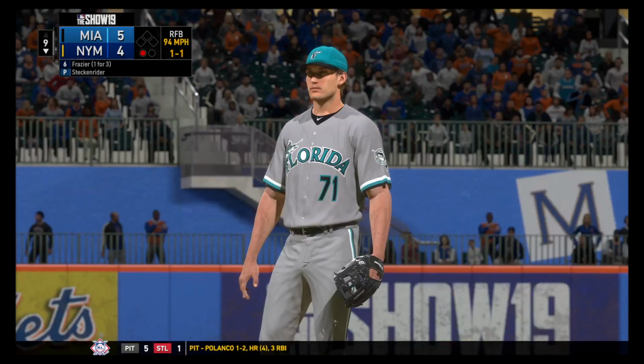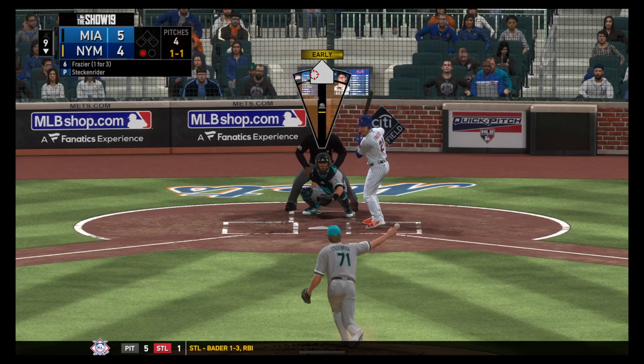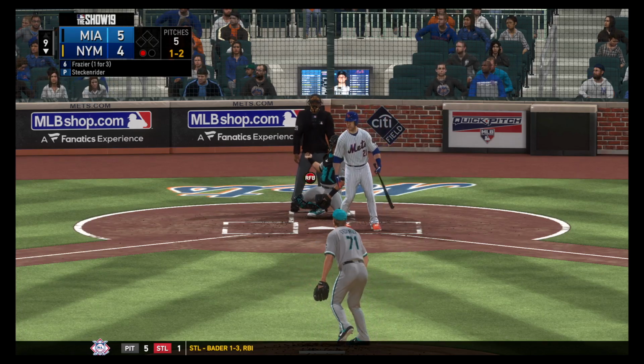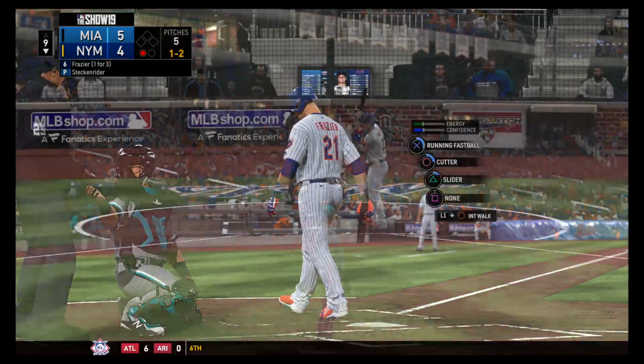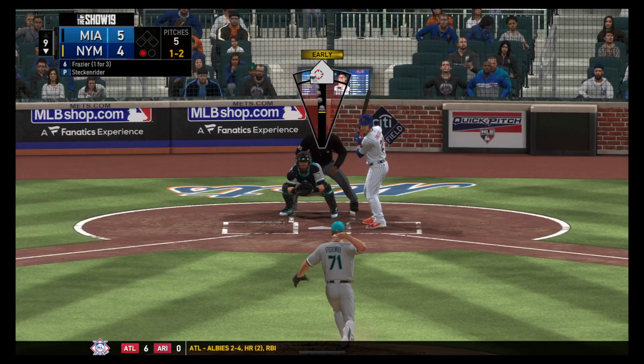A good tailing fastball for a strike. 1-1. 1 ball, 1 strike. Good pitch right there from the reliever. Tough for hitters to do much with pitches in that location unless they're looking for it. Bases are empty. 1 man out.